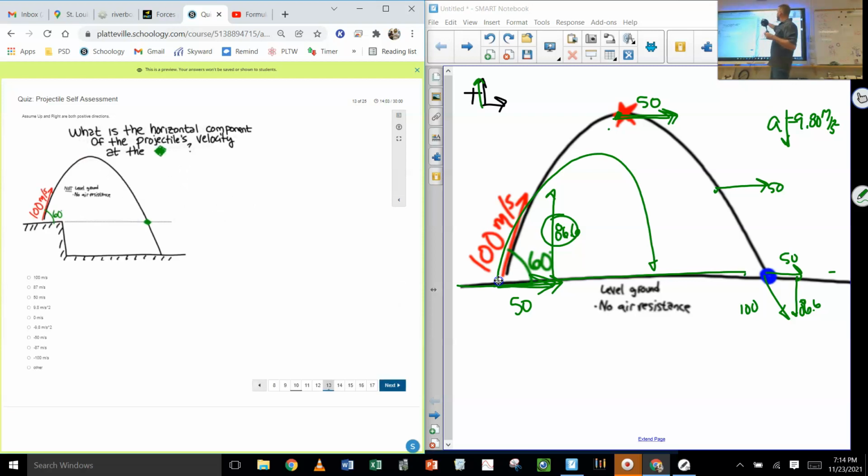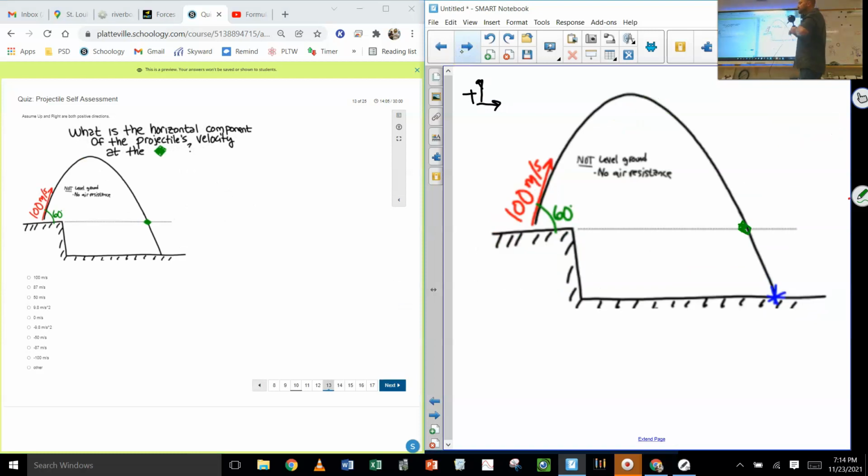Now we get into going over things like off a cliff. So same idea.